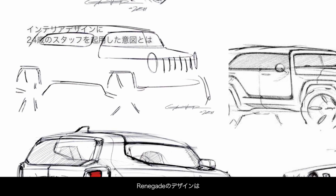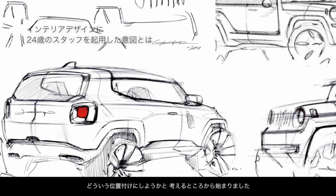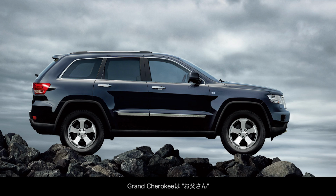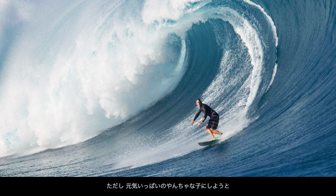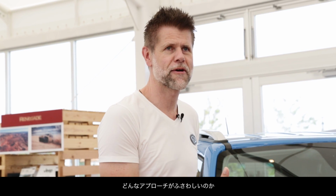When we started designing the Renegade, we knew it's a new member of the Jeep family. We were discussing what kind of member of the family that is. The Grand Cherokee is the father, but the Renegade could be that new son, the son that doesn't want to behave. It's Renegade, it's rogue. We wanted to create something that has a lot of strong character, a Renegade character.